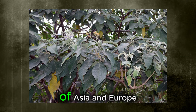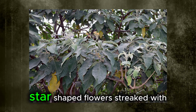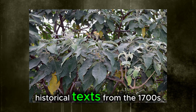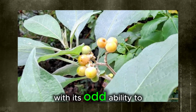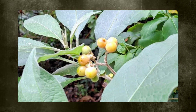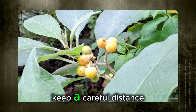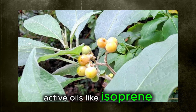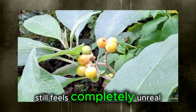It is native to parts of Asia and Europe, and this plant blooms with pale pink or white star-shaped flowers, streaked with purple veins. Historical texts from the 1700s describe its flaring behavior. Naturalists even used it to entertain audiences with its odd ability to briefly catch fire. Gardeners love its strange beauty, but those who know what it can do keep a careful distance. Though science has named its active oils, like isoprene, watching a living flower burst into flame still feels completely unreal.